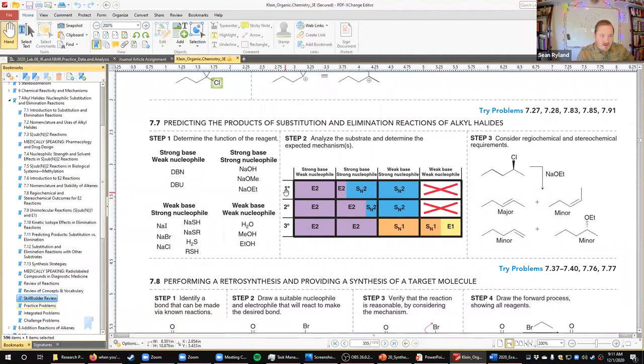And if it's primary, we're never going to see that carbocation. That carbocation is never going to happen. We're going to see no first order reactions. So that's going to allow us to eliminate a lot of possibilities right off the bat, just by looking at what your alkyl halide is.